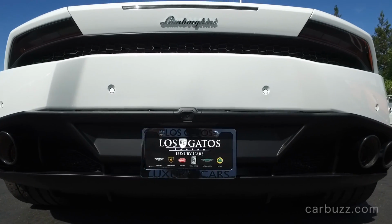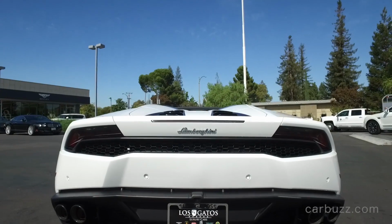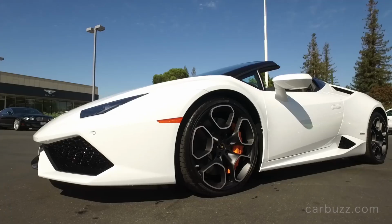And if you're looking for your first supercar, would you go for this or the Ferrari? Oh, I think I would go for this. Yeah? Yeah, because you can still drive this around town very comfortably just like a Ferrari.